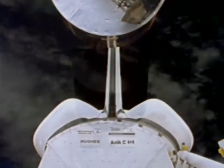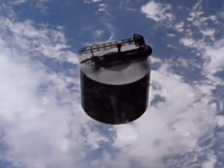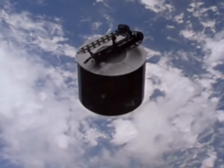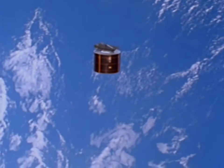2 for 2. The crew watched expectantly for the omnidirectional antenna on top of the satellite to raise to its standing position. However, Houston, this is Discovery. We are watching the SYNCOM. The Omni antenna is still down.